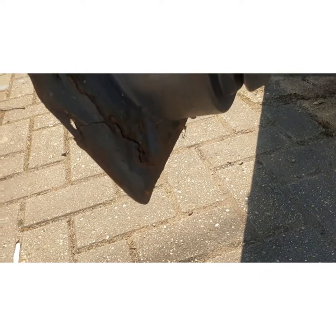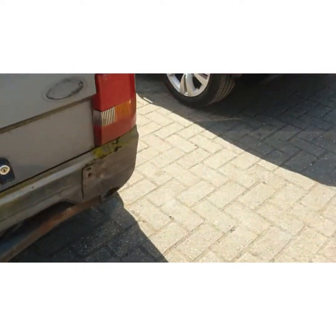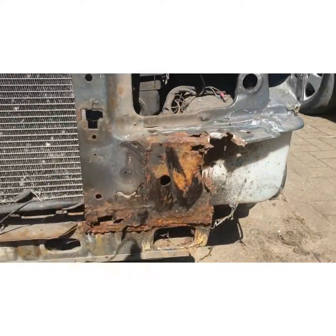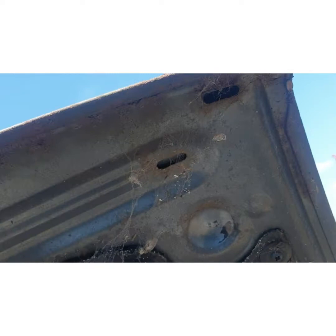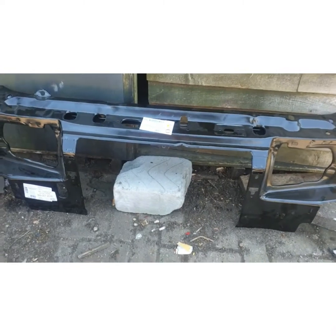The door there, and obviously there. Both seals, but the worst bit is there. That's not a problem. Oh, and the bonnet, but we've got a new bonnet. But that panel isn't an issue because we've got that, that's now turned up.